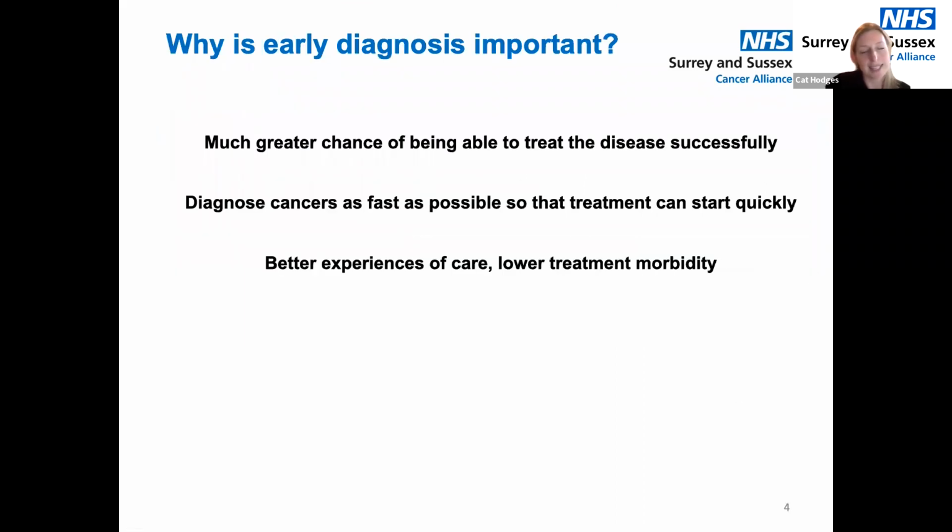A brief setting of the scene of why early cancer diagnosis is important. It's part of the NHS long-term plan, which set out the ambition that by 2028, the proportion of cancers diagnosed at stages 1 and 2 will rise from about half now to 3/4 of cancer patients. If we're diagnosing cancer at this early stage, there's a much greater chance of being able to treat the disease successfully, often with less invasive procedures and fewer long-term side effects. It's important that we're diagnosing cancer as fast as possible so that treatment can start quickly and the right treatment can be started, helping to personalise that care. People diagnosed earlier with cancer are not only more likely to survive, but really importantly, they're much more likely to have a better experience of care with lower treatment morbidity and improved quality of life compared with those diagnosed later.